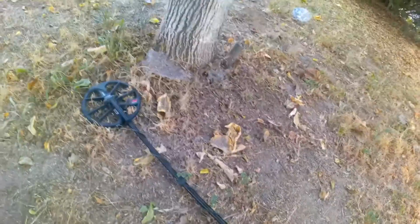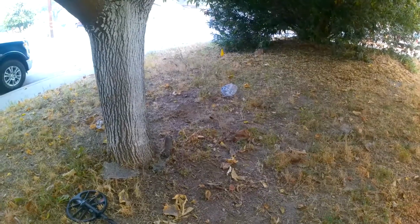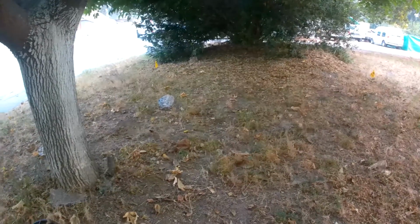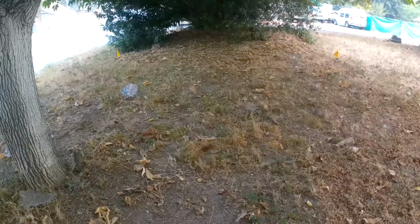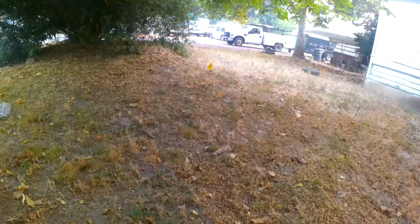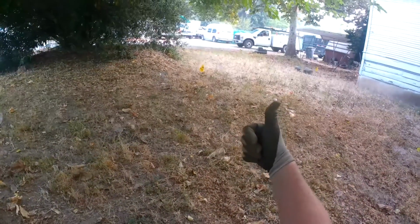It looks to me like my buddy just showed up, the guy that gives me permission to be out here. That's him that just went by in the trailer. He's backing in, probably going to take out another load of stuff. Alright, I'll take a break, go over and talk to Johan, see what he's up to today. What's up, Johan? Good, buddy.